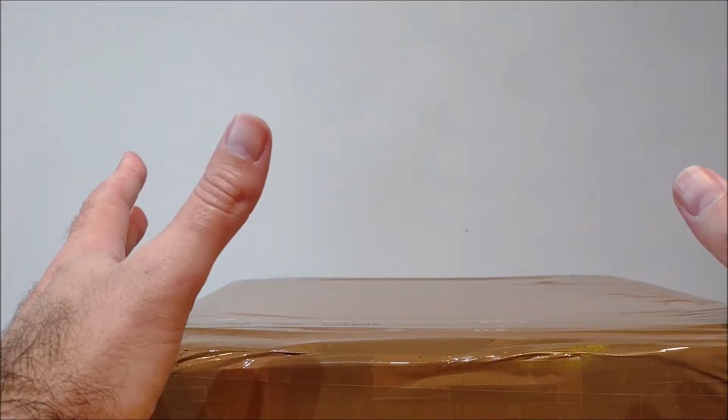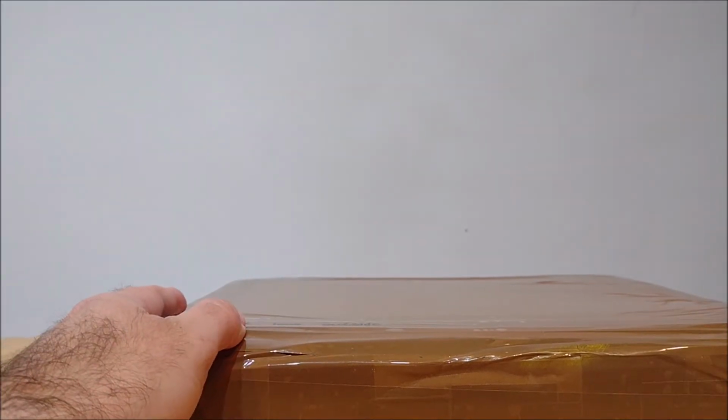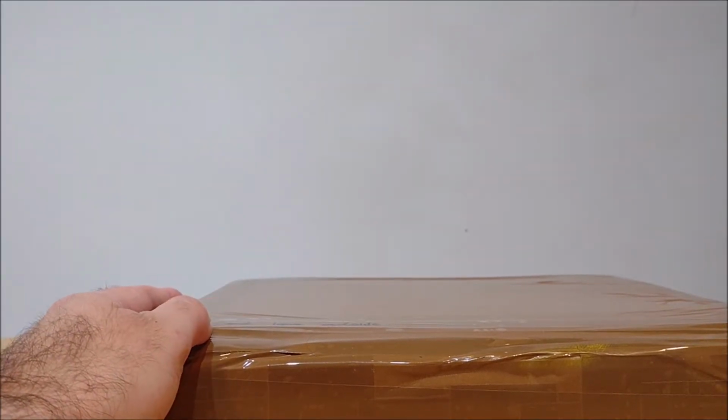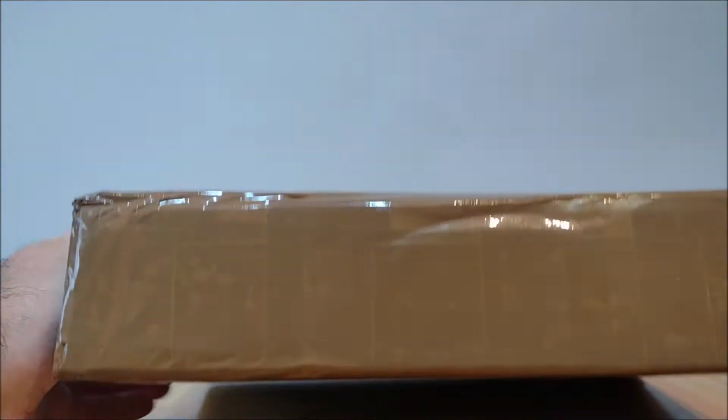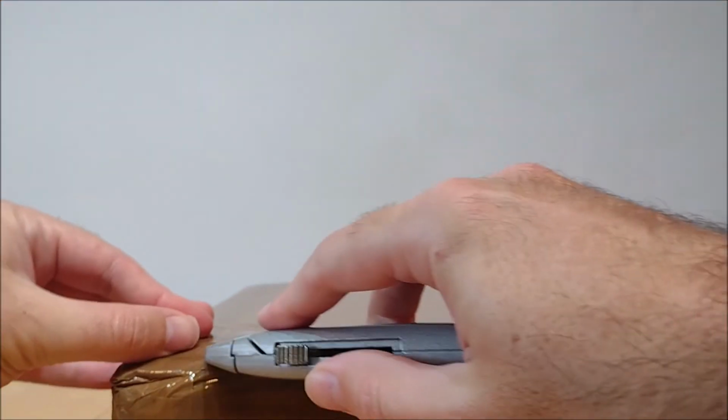Hi everyone, I just received a parcel from Vectis Toy Auctions here in the UK, and I thought it might be useful for me to run through my thoughts on them in case you're thinking about buying from them in the future. So without further ado, I will crack into this parcel. The first thing I will say, I've never seen so much tape on a parcel in my life. I cannot fault the care that they've put into packaging.